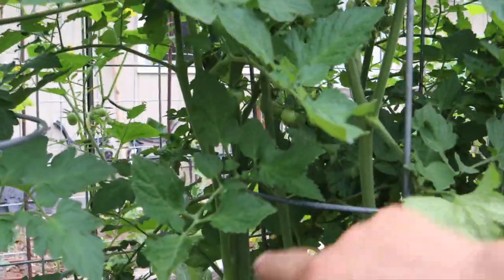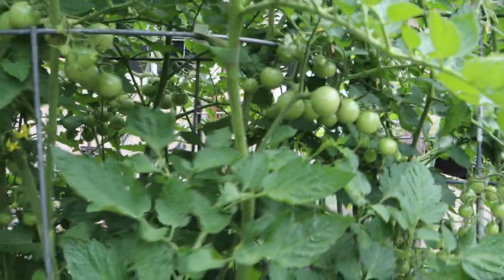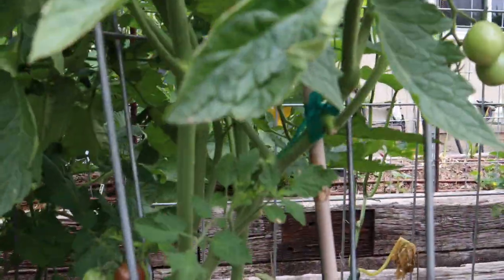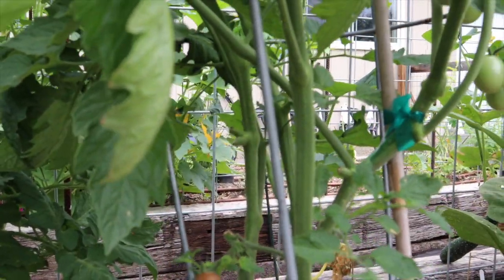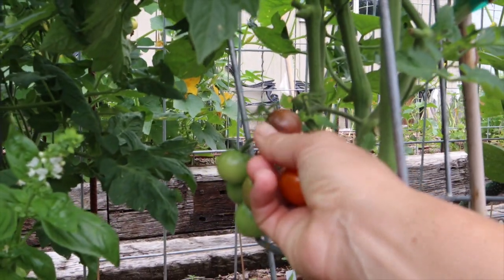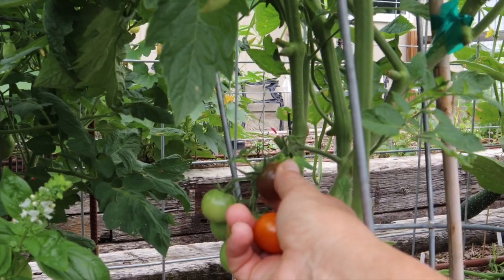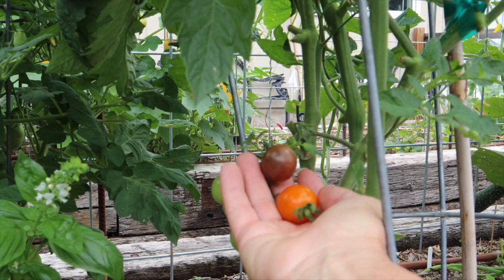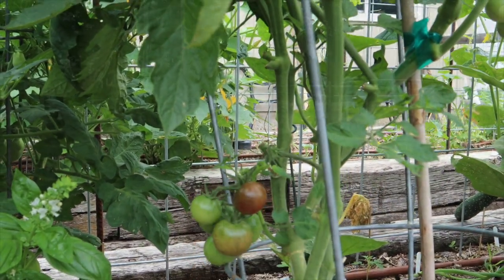I'm looking to see if we have any. Here's one over here. Let me come to this second plant. So we have two of each of the cherry tomatoes, two plants for each, so a total of four cherry tomato plants. This one is very close to being ripe, but you can see the difference in color on these. And these have a really good flavor as well.